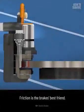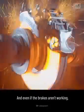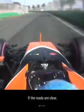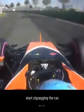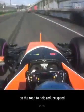Step 2. Use friction. Friction is the brake's best friend. Friction on the brake disc causes the car to slow. And even if the brakes aren't working, friction can still help you. If the roads are clear and you're able to do this, start zigzagging the car. Use the friction of the tires on the road to help reduce speed.